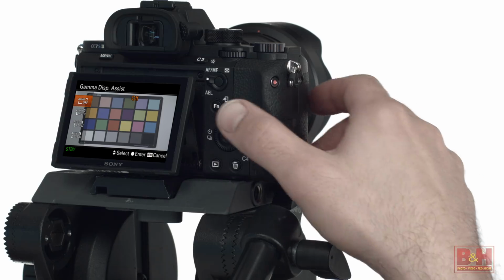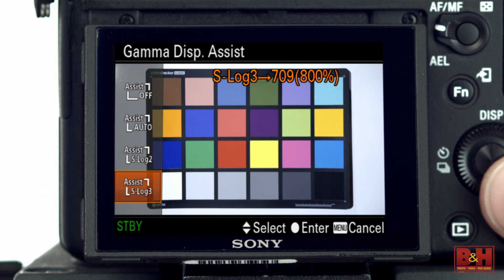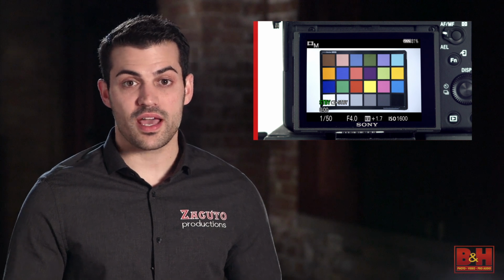The a7S Mark II also has the Gamma Display Assist feature that allows you to preview a graded look of your S-log image to precisely dial in your lens and camera settings for maximized detail and range while recording the untouched S-log signal. The a7R Mark II does not have this feature.